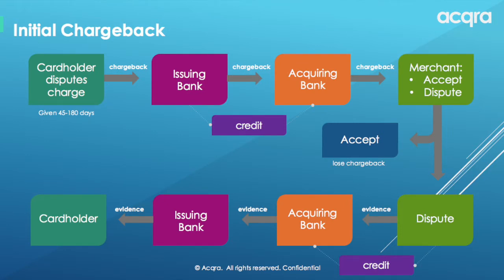To tackle chargeback situations best, merchants should first understand how the chargeback process works. Chargebacks arise when a cardholder contacts their issuing bank to file a dispute on an incorrect charge. The issuing bank assesses the claim and determines its legitimacy before passing it on to the merchant's acquiring bank. The acquiring bank informs the merchant of the chargeback, and the merchant decides whether they accept or dispute the chargeback.